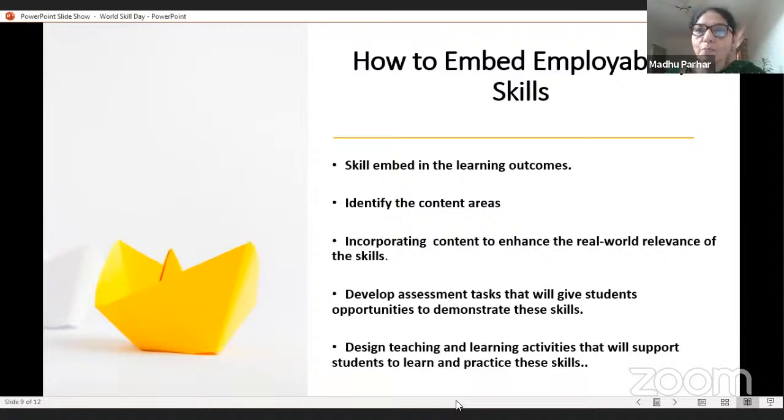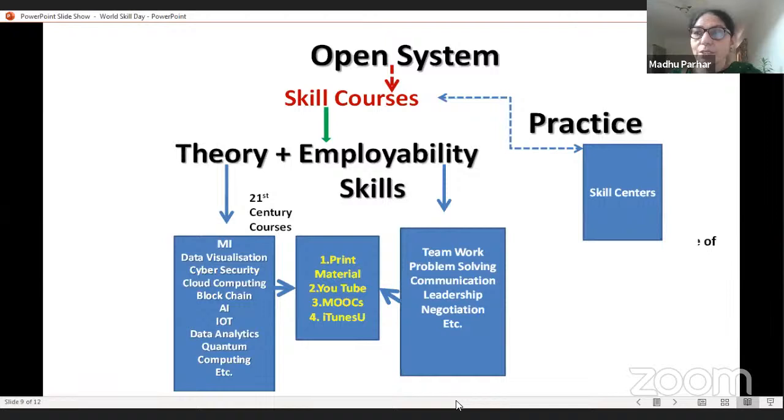Very important, practicing. Like a plumber or an electrician, unless and until he or she knows the plumbing skills or electrical skills, cannot do it. Automobile, you have already listed that unless and until the student is in the lab or in the skill classroom, unless and until he or she is practicing, cannot do it. So these are some of the ways you can embed employability skills in the curriculum.